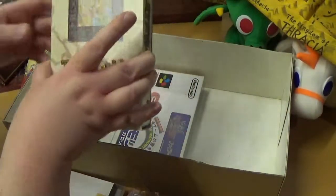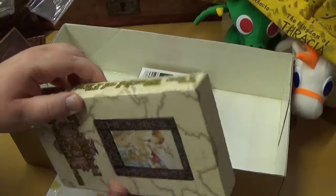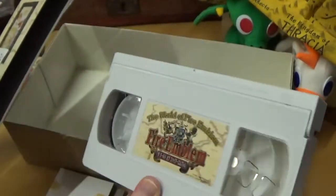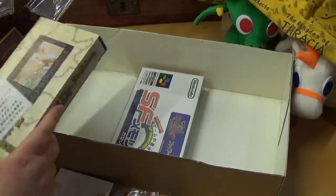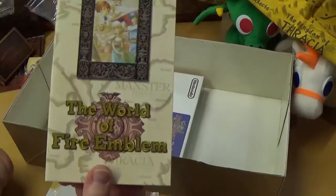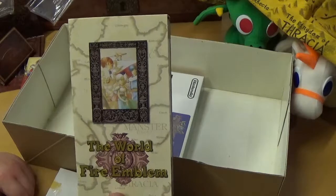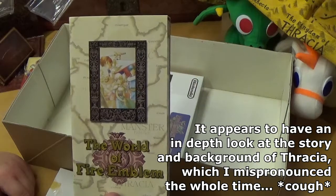Next up, we have this little beauty. And yes, it's a VHS, which is really cool. I have no VHS player available right now, so I won't be able to watch this. But I will look online if I can find maybe even a translated version of the World of Fire Emblem. I guess, as much as I know, this is a recap of the events which were taking part in all the other games before, which is really cool.